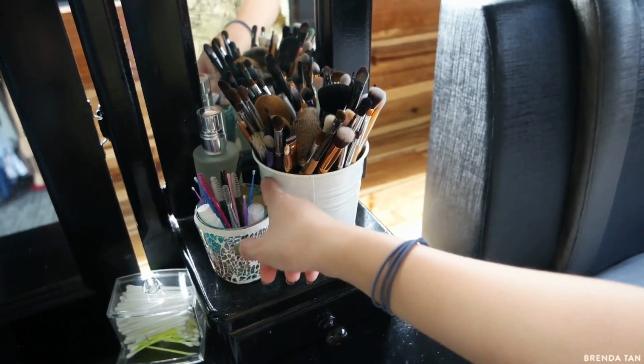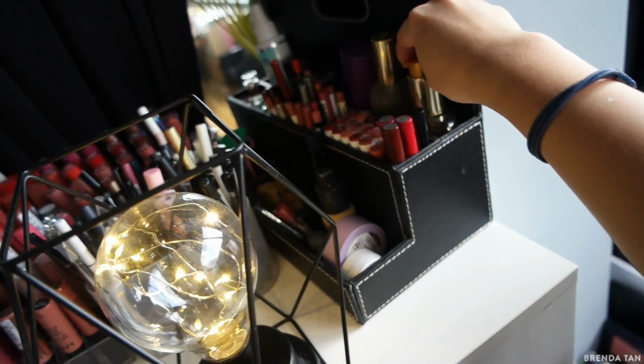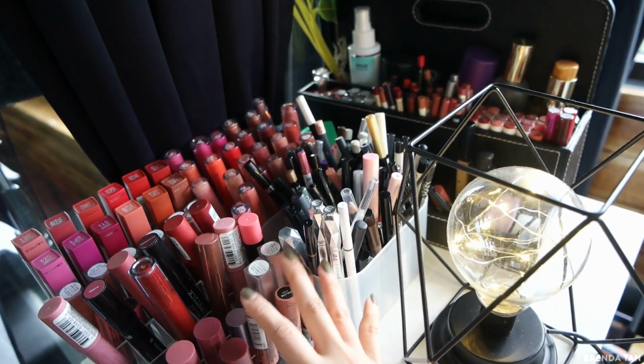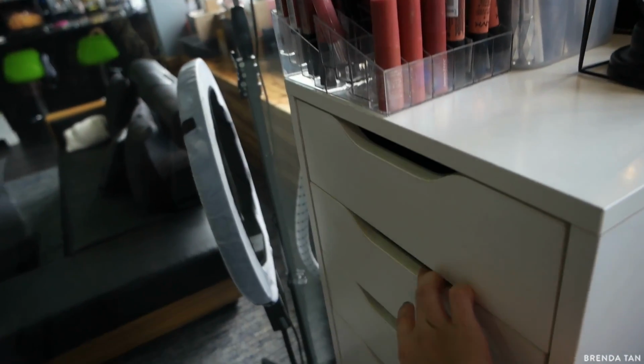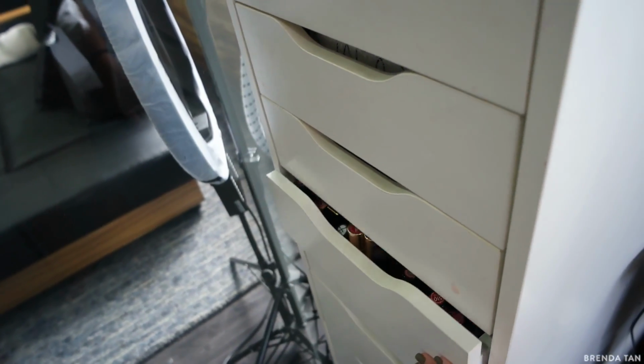Spoolies and pillow spray and capsules and stuff like that. I have a bunch of mists right here as well. Liquid lipsticks, lip crayons, balms, creams. This is also my everyday stuff. I also got this bulb thing. I love it, it's so cute. And I'm not gonna go too far in, but this is just a shit ton of makeup.